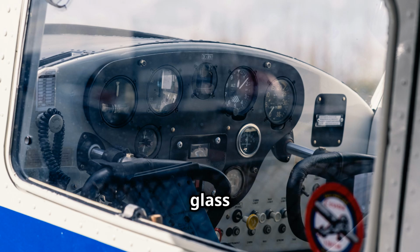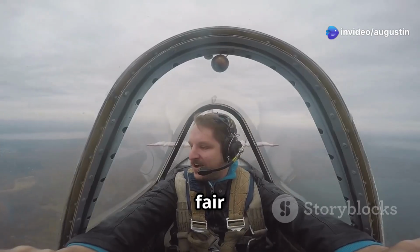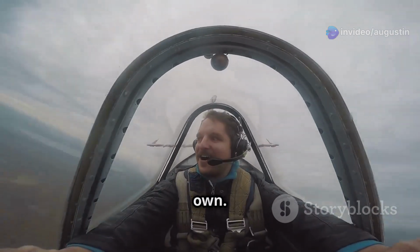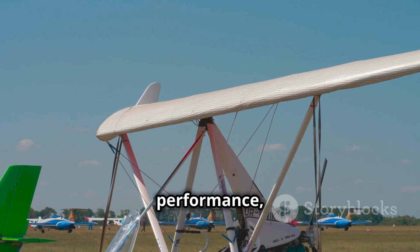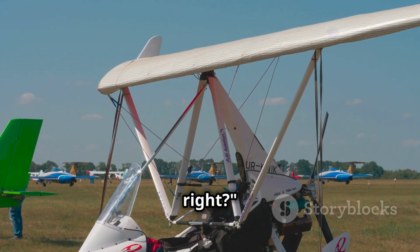It's equipped with a glass cockpit and even a built-in parachute system. Now I've flown my fair share of planes, and let me tell you, the Cirrus SR20 is in a league of its own. It's got the looks, it's got the performance, and it's got a few tricks up its sleeve that'll make you say, "You're kidding, right?"